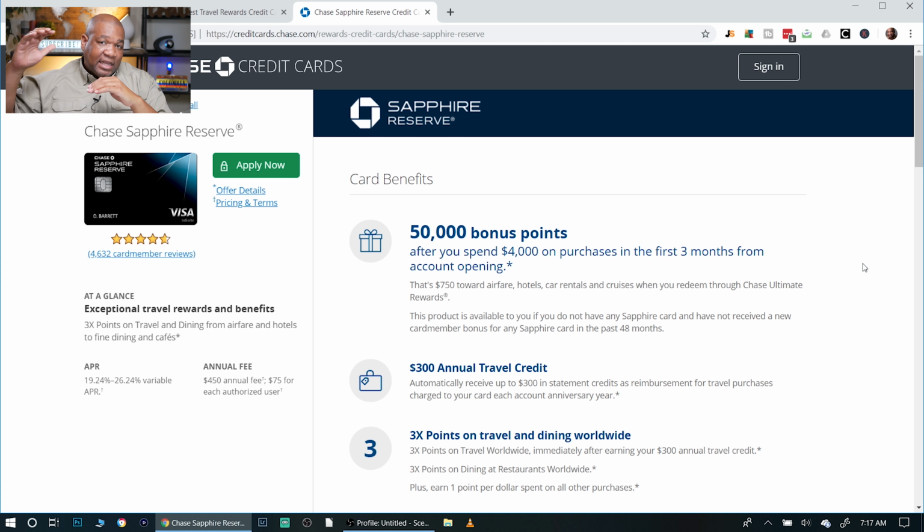Because you want to be able to get that sign-up bonus and then continue using the card and earn. So the next year, you've already earned points that you can use for travel for next year. But for this year, the 50,000 sign-up bonus will help you book your trips this year.